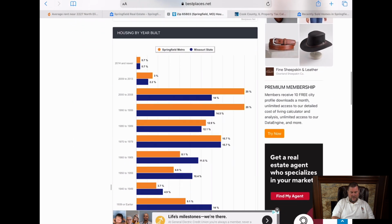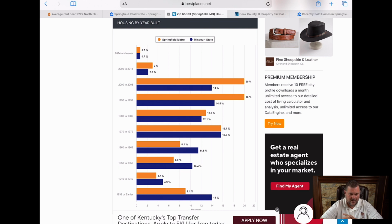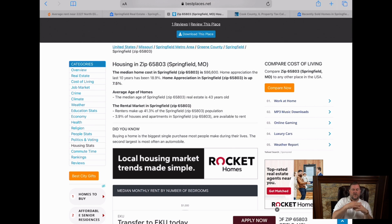Mythbusters, we busted that. So same thing that we see all over the place. Springfield Metro looks like it is outpacing the state. It is in the orange. The state of Missouri's in the blue. But nothing being built really since 2008, since the housing crisis. So that tells me that there's not a lot of reason to build, that you have plenty of inventory here, or that to build, it would cost too much money. It would cost more than what you could sell them for, which means you probably can't get top rent. 41.3% of Springfield population rents.